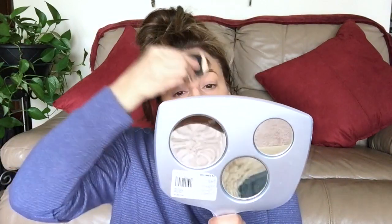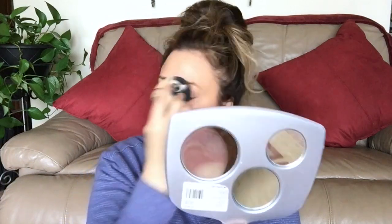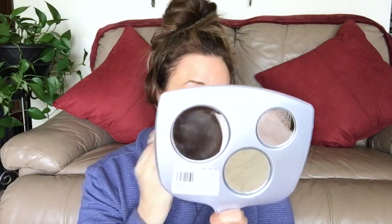Okay, I put some on my lips to cancel out the color. I'm just going to put a little here where I have the blemish or the pimple, and just tap it out slightly. You still can see the red mark there. Well, I'll worry about that later.